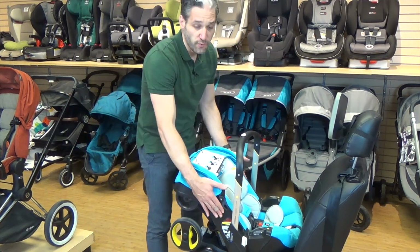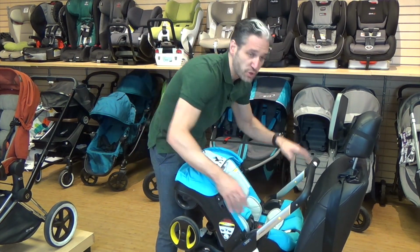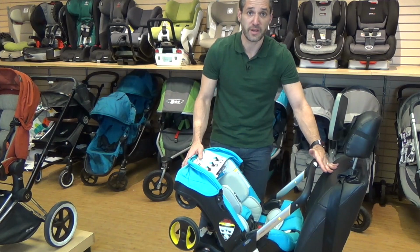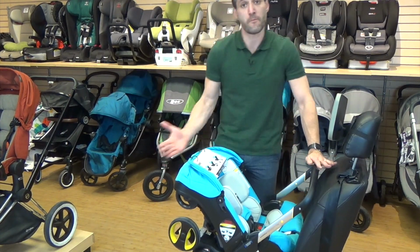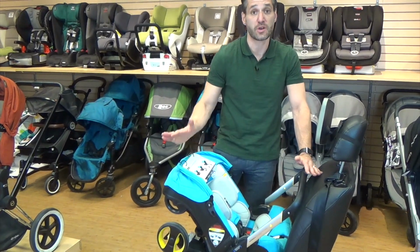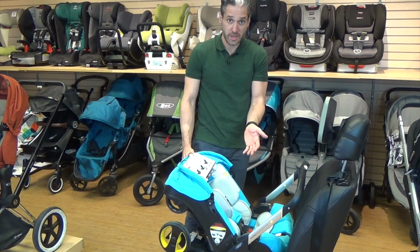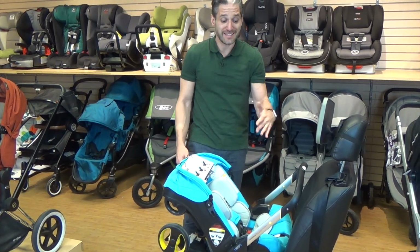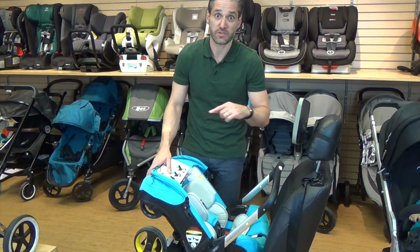Not only do you have all that great side impact protection, but the handlebar also doubles as a rebound bar. So if you're, God forbid, in a crash, the car seat's going to move this way and then it's going to rebound in this direction. That handlebar is going to stop the motion and keep the car seat even more secure. But the reason why people buy the Doona, and I can't wait to show this to you, is that not only is it an infant car seat, but it's also a stroller. It turns into a stroller.